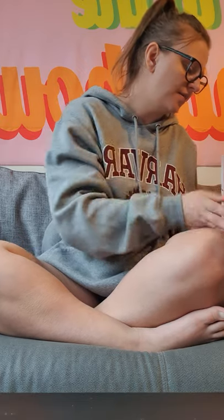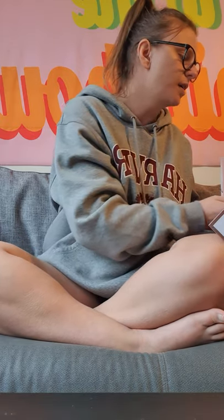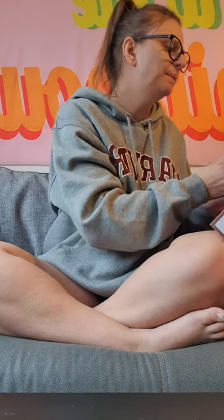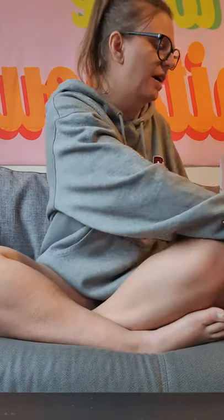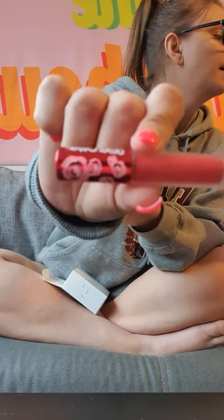Right. Let's find day number five. I'm going through all these drawers. Here we go. Number five. And what do we have in day number five? We have a mini Lime Crime liquid lipstick. This colour is amazing. It's called Red Velvet. And it is red. Everybody needs... Look at that.